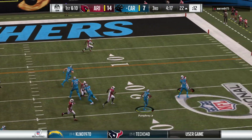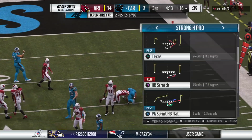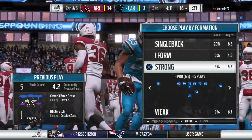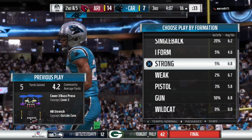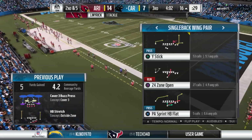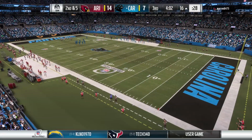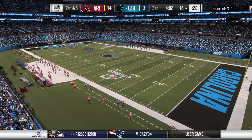On the run, it's Pumphrey. 5 yards is the tally on first down. That brings up 2nd and 5. And that's exactly what you want on a first down run. Pick up 5 yards, bring up 2nd and 5. The defensive line, though, they've got to figure out a way to out-leverage the guys up front because the offensive line is winning at the point of attack.